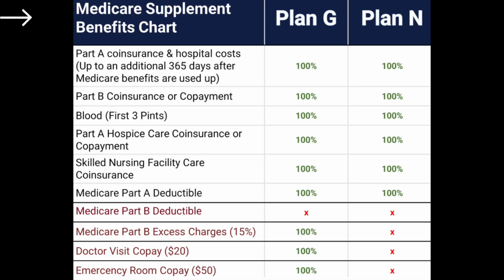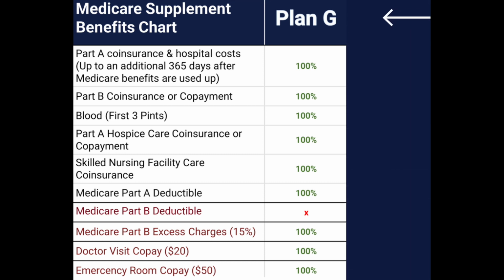So these are the benefits covered by Medigap plans, also known as Medicare supplements. Okay, we're going to go ahead and discuss Plan G, what Plan G covers, okay? So your Part A hospital coinsurance and 365 extra hospital days is covered by Medicare Plan G at 100%. Your Part A deductible is also covered at 100%. Your Part B coinsurance or copays covered at 100%. Your Part B annual deductible is not covered under Plan G or Plan N.